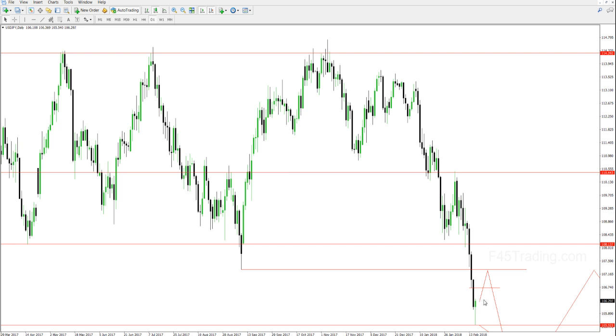What I'm hoping for Monday, if we're going to see this continued bearish action on the US yen, I would hope to see price scream up Monday and Tuesday, creating the high, creating that wick. It opens right here, let's just say, creates that wick higher. This is where I'm going to sell into it, okay? Anywhere in this range, I'm going to be selling into that movement higher.